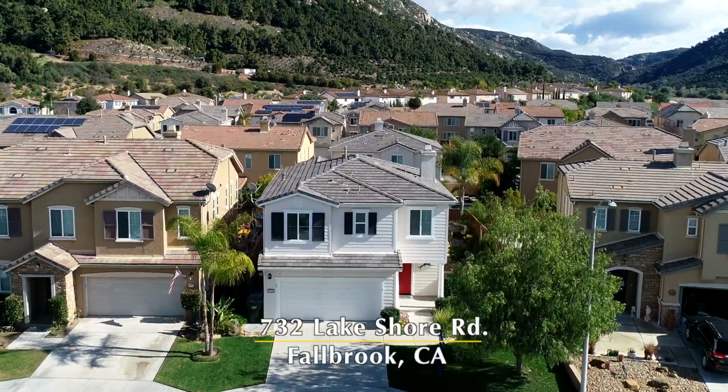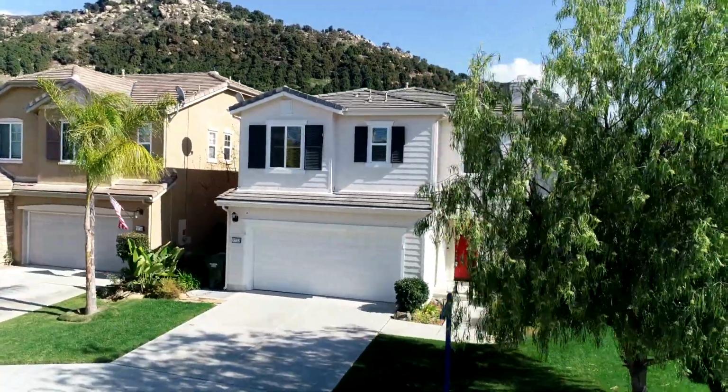Hi, and welcome to 3732 Lake Shore Road in Fallbrook, California. This home is located in the beautiful community of Lake Rancho Viejo. I'd like to show you around, so come on in and check it out.